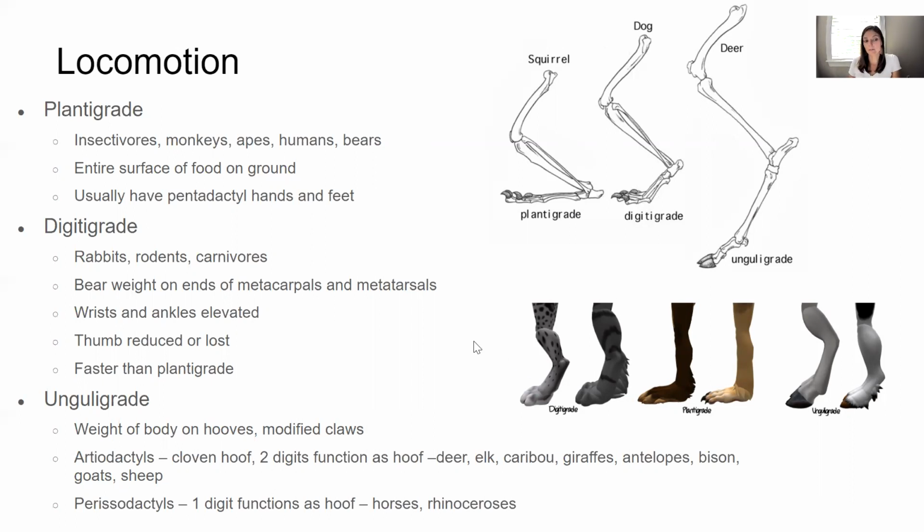Thumb is typically reduced or lost. This allows for greater speed than plantigrade. Then unguligrade, where the weight of the body is on the hoofs. So it's basically like just on the very last joints of the toes. That's where all of the weight is borne. So most of the toe is off the ground.